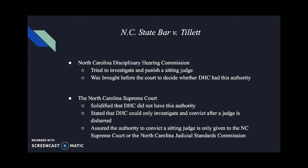The authority is of the jurisdiction of the North Carolina Supreme Court or the North Carolina Judicial Standards Commission. So these 2 entities both have the right to investigate through the court system a sitting judge for crimes before they have been appointed to the bench or during their time on the bench. And then after the judge is disbarred, the DHC comes in with their own authority to punish the judge further.